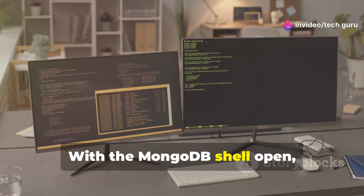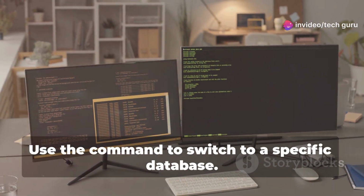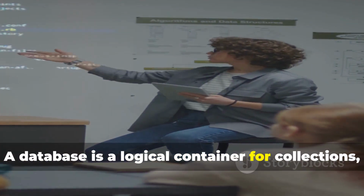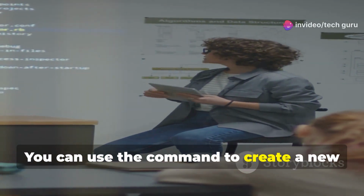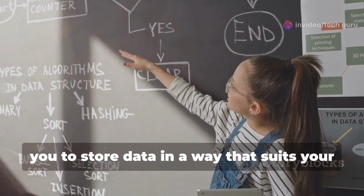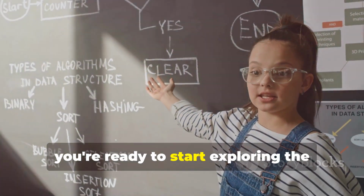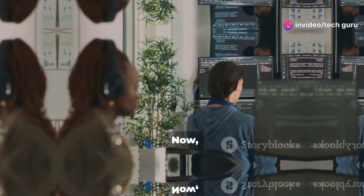With the MongoDB shell open, you can start creating databases and collections. Use the command to switch to a specific database. A database is a logical container for collections, and a collection is a group of documents. You can use the command to create a new collection within your database. MongoDB's flexible schema design allows you to store data in a way that suits your application's needs. With these basics, you're ready to start exploring the powerful features of MongoDB. Happy coding!